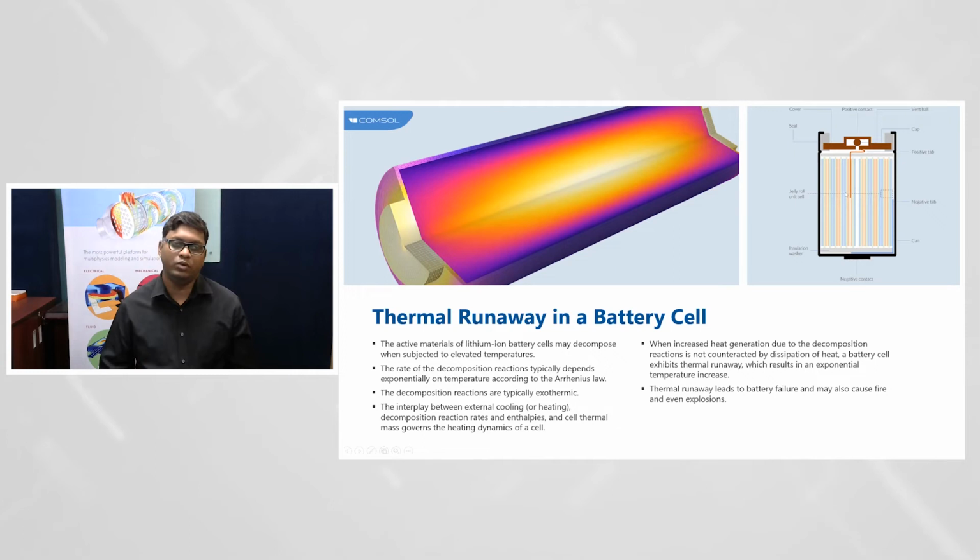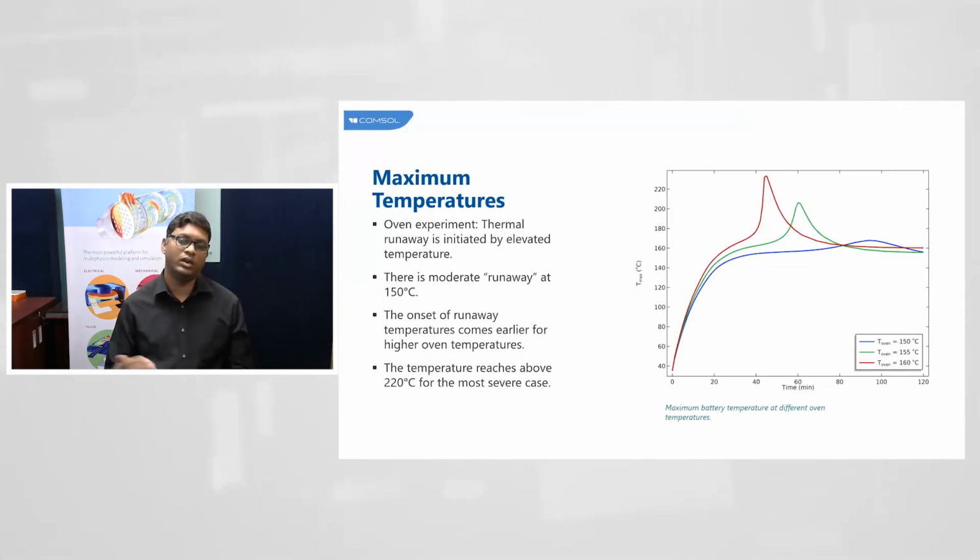And this jelly roll, we took a cell, and then we tried to simulate this for a single cell. And what we did, we just performed an oven kind of test. So in that oven test, we are just heating the battery, and because of the external heating, we are observing whether my material will fail or whether we will get any kind of failure scenario or not.